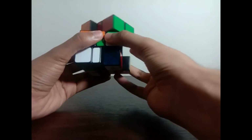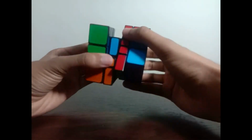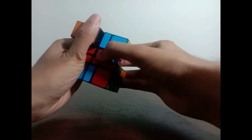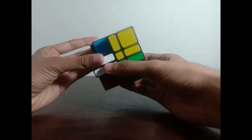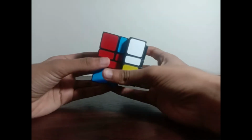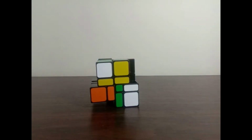The solve actually involves constructing the pieces of the 2x2 until it resembles a 2x2 and then solving it as such. But it's not very apparent that this 3x3x4 is actually internally a 2x2, which is why it is called the camouflage cube, because it's quite deceptive.